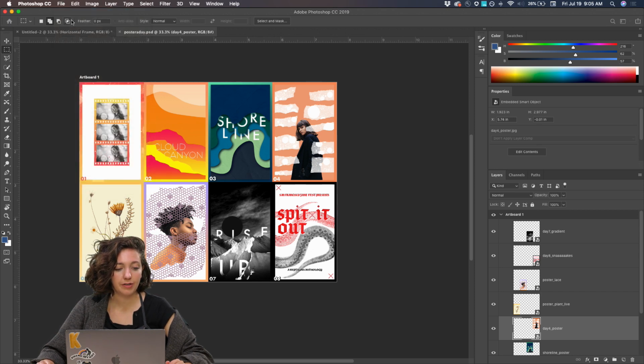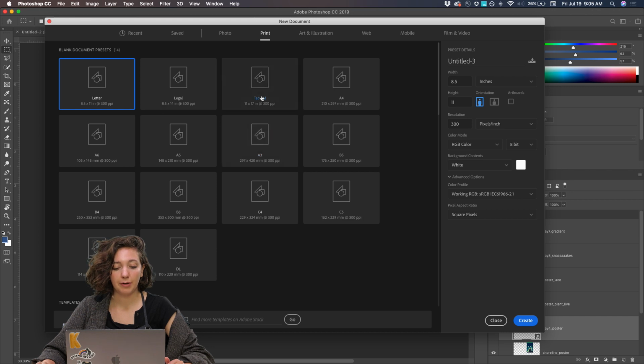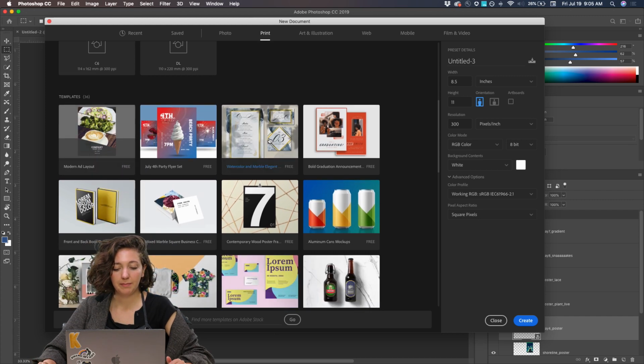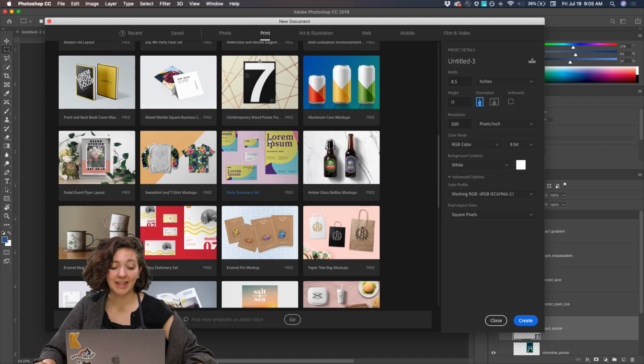If you go to File, New, and choose Print, this is where you would be maybe choosing a preset for a poster, like a tablet or a tabloid size. If you scroll down, you'll see all of these templates. And the ones that are provided to you in Photoshop in this window are free. So that's pretty helpful if you want to get your work mocked up.